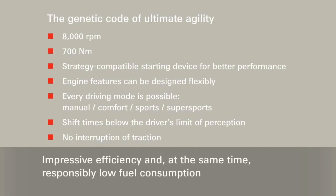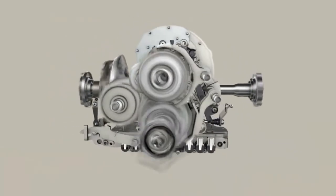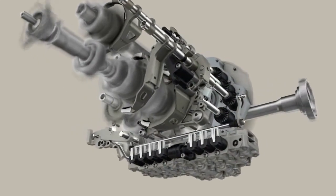The gear set concept is similar to that of a manual transmission. Thus, lower drag torques, excellent efficiency, and ultimately also lower fuel consumption are possible. The new 7DT Sports Transmission by ZF, Ultimate Agility.